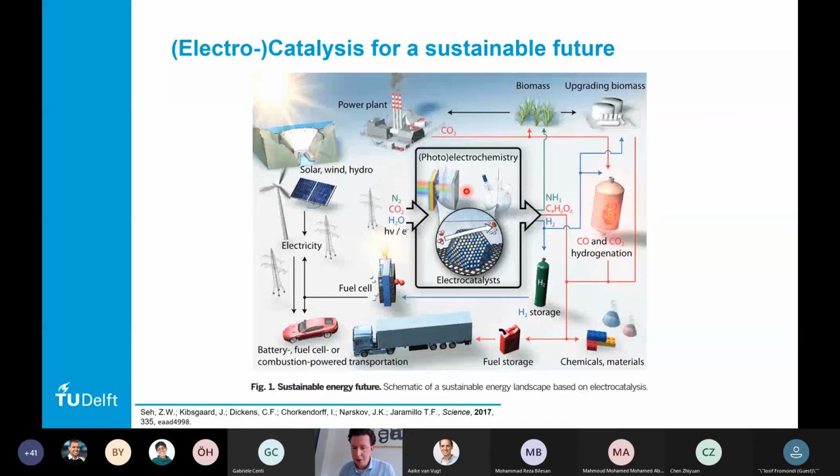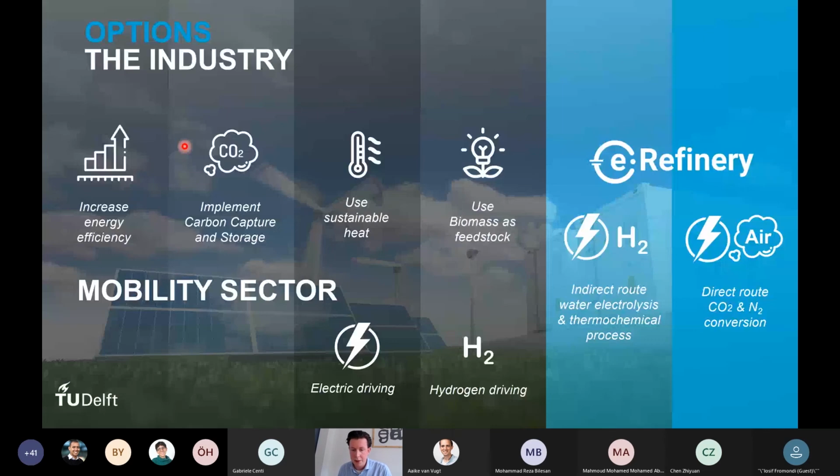If we look at the options, right? If we look at the options that industry and society have to reduce CO2 emissions and greenhouse gas emissions, there are a couple of them. It's increasing energy efficiency, implementing CO2 capture, for instance, using heat integration, using biomass as a feedstock. And in the mobility sector, you can think about electric driving or hydrogen driving.